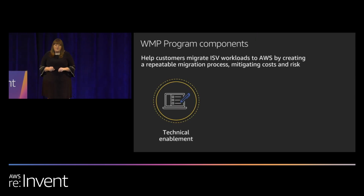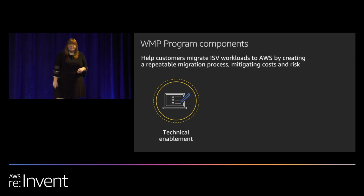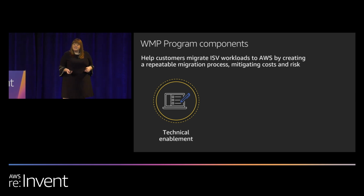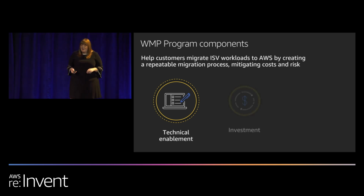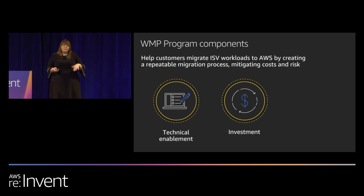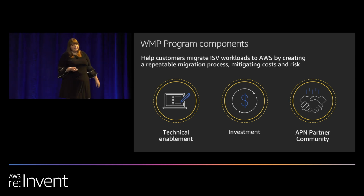The next program I want to tell you about is our WNP, our ISV workload migration program. This is what helps customers migrate their ISV workloads to AWS, and it creates a repeatable migration process to mitigate costs and risk. We're able to do this in 3 different ways. The first is our technical enablement tool, which is essentially our PSA team that works with the partners directly to build that repeatable migration process into their ISV workload. Next, we have investment. WNP works with partners to create a funding offer that will lower the end customer's overall migration costs. And finally, we have our APN partner community. So we're looking to partners like you, our consulting partners, and our technology partners to help with this migration process for ISV workloads to AWS.